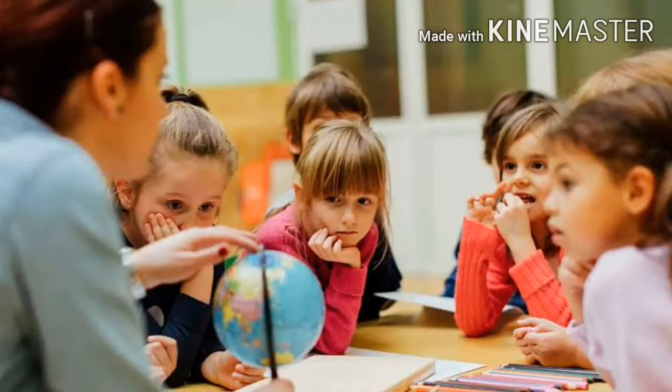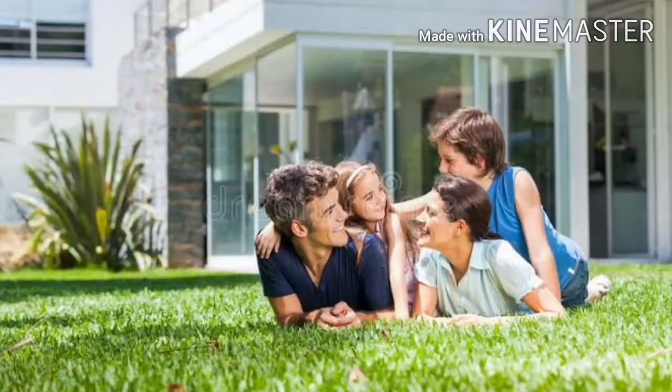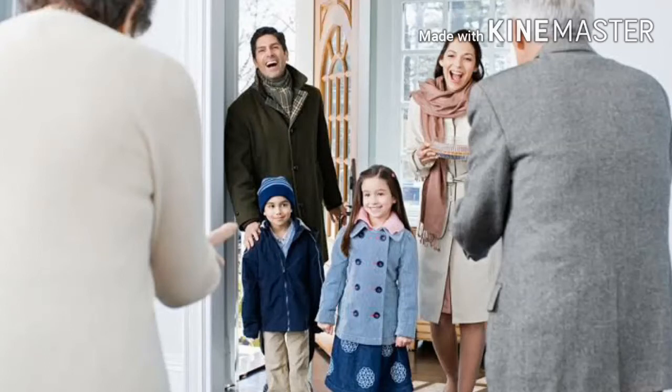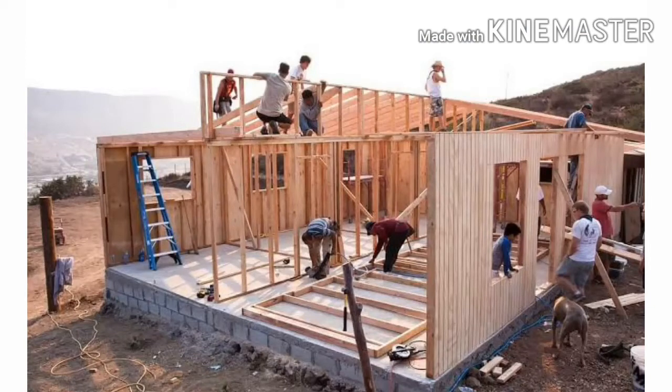Children, it is very essential to build a house when you grow up, for the safety and betterment of one's family. As you all know, the house is a place where we live. When you visit your friends, relatives, and neighbors, children, do you find that they have the same type of houses as you have? No. People live in different houses. Houses can have different shapes, sizes, and can also be made of different materials.